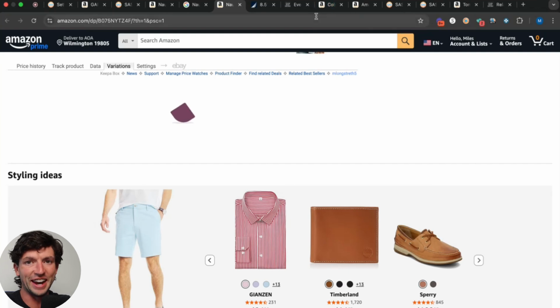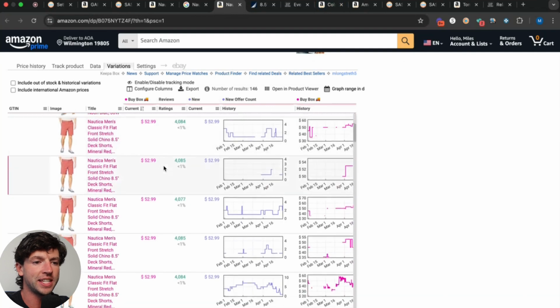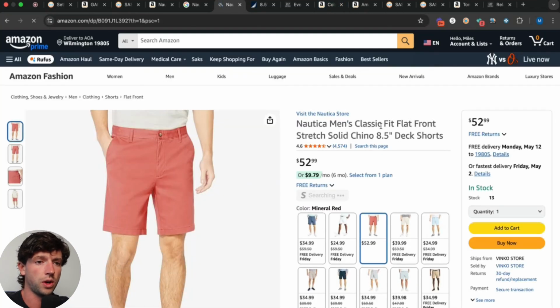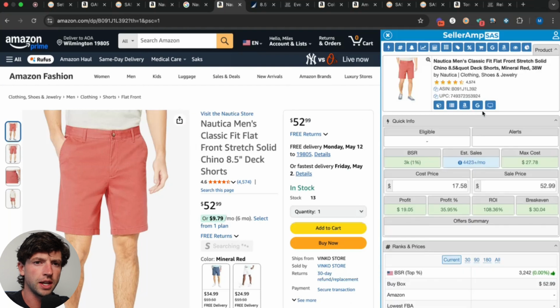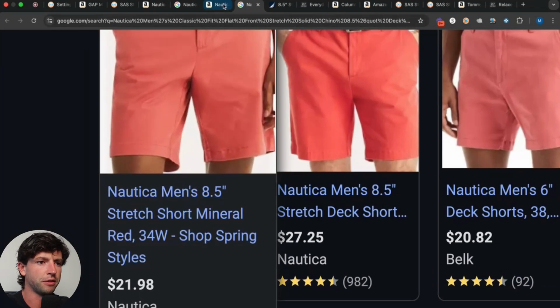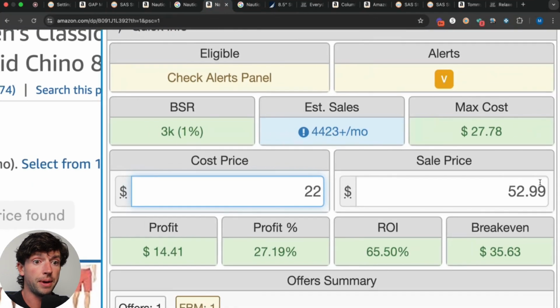Part of doing this is you end up having tons of tabs, but you learn to manage that effectively over time, and you end up saving stuff that's close, but not quite there, to take a look at in the future as well. So we can see like 53. We can take a look at these bad boys here as well. Boom, there we go. Yeah, 8.5 right there. We can see stretch solid right there. Boom, here we go. So we're here at 22. Not bad whatsoever.